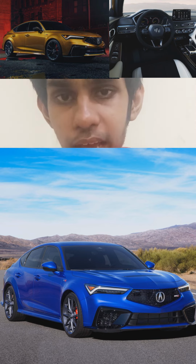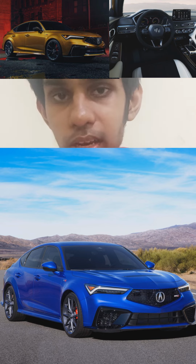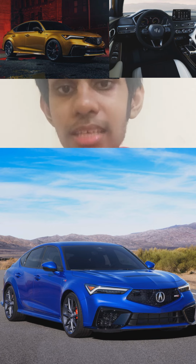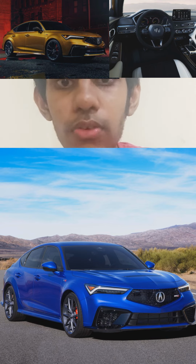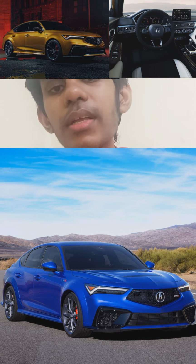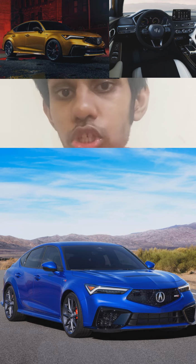Now, the exterior design is aggressive and brutal, which I absolutely love. I think it's simply fantastic. The interior is upmarket and premium, just like the normal Acura Integra, to be fairly honest, so there's nothing wrong with that. Now, prices are not confirmed since Acura has not actually given those just yet.